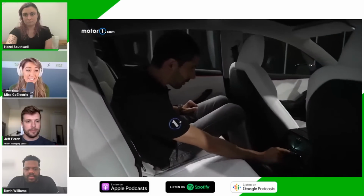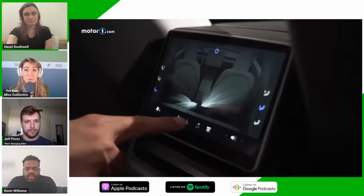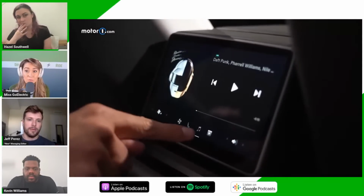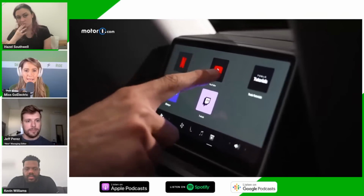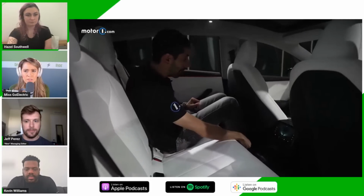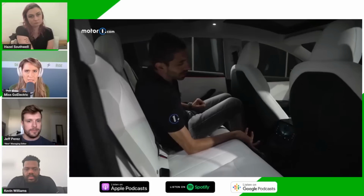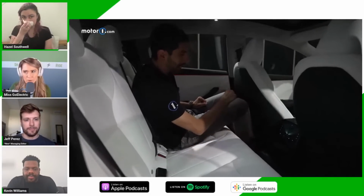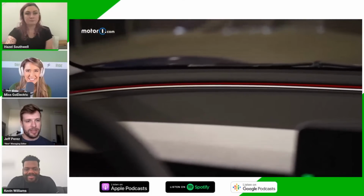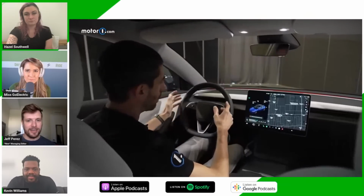They also added a 17-speaker sound system on, I think, the long range version, when it was 14 previously. They also soundproofed the windows. They used to have the front windshield and the front doors acoustic, but now the rear doors and the back window are also soundproof. Interesting, right? Do you guys think this is indicative of going more on the luxury side of things? Yeah, I think so.